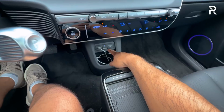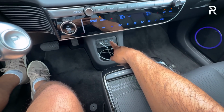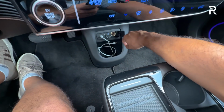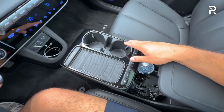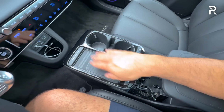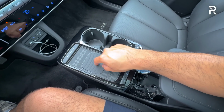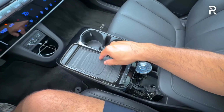Now down here you can see there's a USB-C charging port, which you can switch between a USB-C data connection and just a charging connection. There's also a 12-volt power outlet there. Nice storage area over there. And then you can see the center console. This is the new console that we first saw on the Ioniq 5N. It's got a new wireless phone charging pad, although I do wish that this was vented. I noticed that my phone here charges pretty well, but it also starts to overheat my phone pretty quickly.